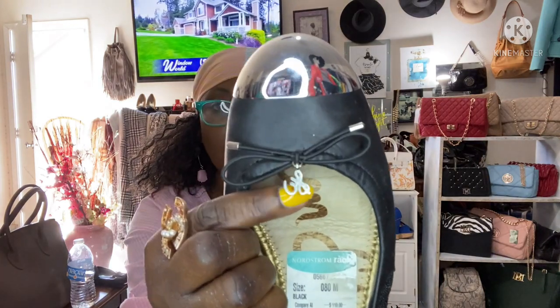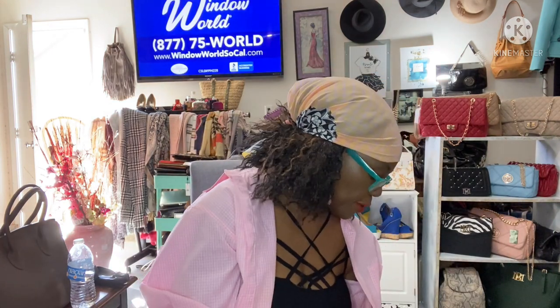Do we see how beautiful this is? Almost looks like the Chanel. And then it has the Sam Edelman little logo thing hanging in the front. Very nice and soft. So yeah, $6.99 for that.